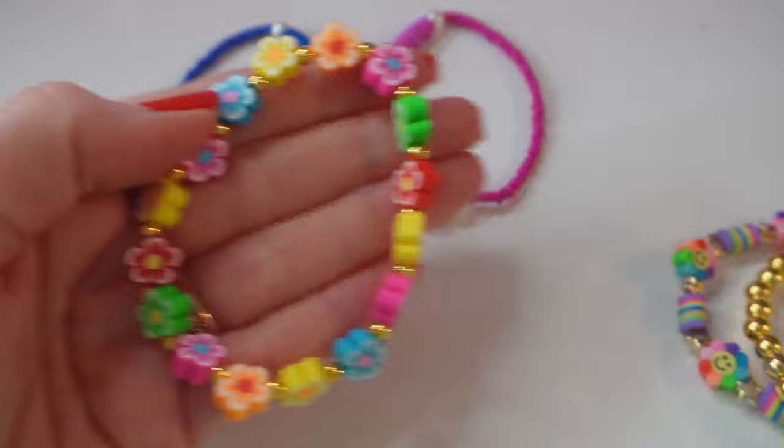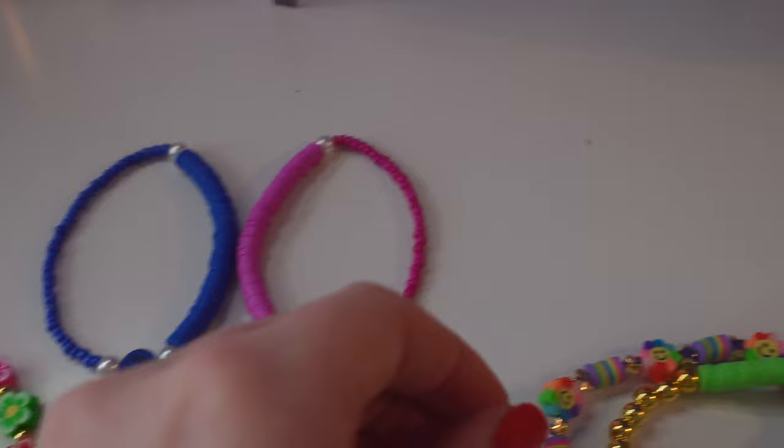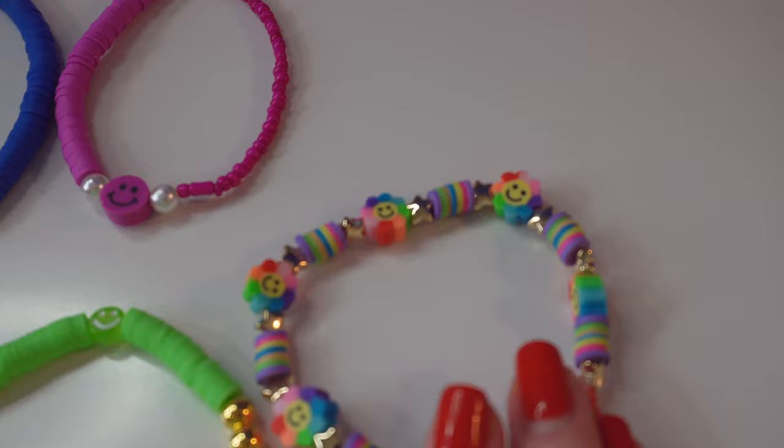Again, I get very beachy tropical vibes, but also springtime. This one is so cute. It's like a little green happy face with the gold beads and then the flower rainbow bracelet beads. Oh my gosh, so these are so cute.